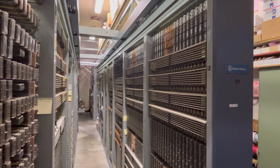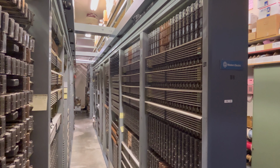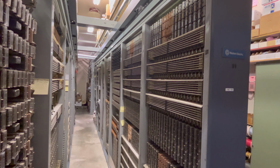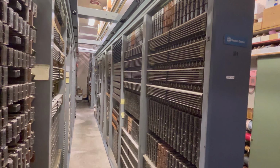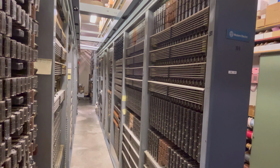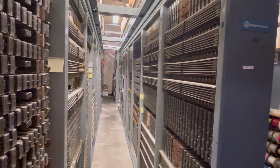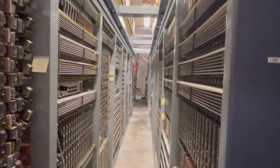With the angle of the camera, it'll be virtually impossible for me to catch the particular line that I'm calling from or to. And this is the second and third aisle of the number 3 crossbar. And again, these aisles are approximately 20 foot long.